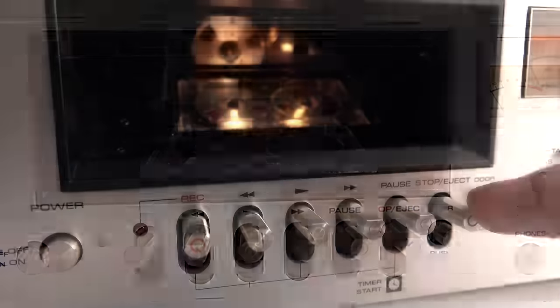Now for what was effectively the bottom of the range machine of the time, it's still a very nice looking component, especially with the lights in the room turned down. You can see the clock and the timer are illuminated. It's important to know that these operate independently of the power status of the cassette mechanism. As long as it's plugged in, that clock is going to keep the time.